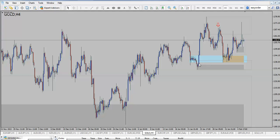This area here is the main source. Whenever you see price shear through a supply or demand area, there's a good chance that when it comes back the second time it's going to react. As you can see here, the second time it's come back, it's reacted to that area. So there you're virtually at target.